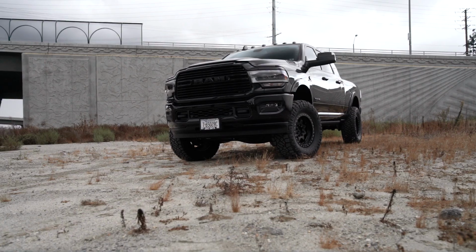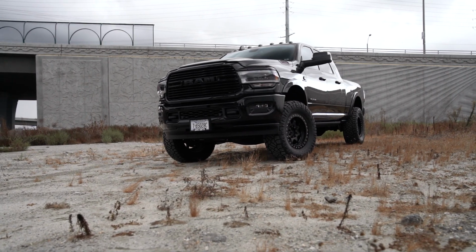Hey guys, Cody with CJC Off-Road, and today we're going to be talking about what wheels you need to clear 37-inch tires on your Ram 2500 and 3500 truck.